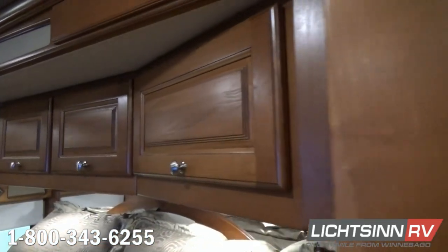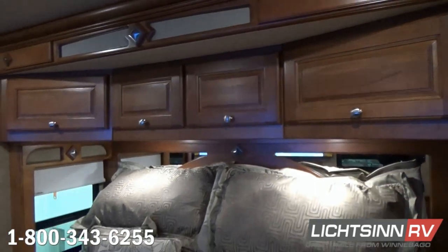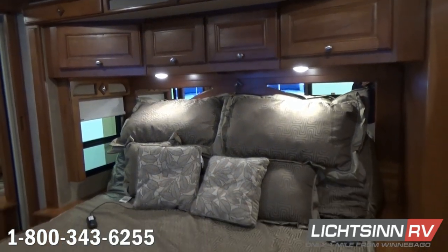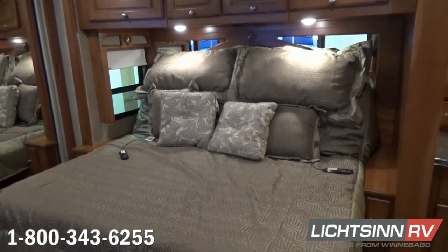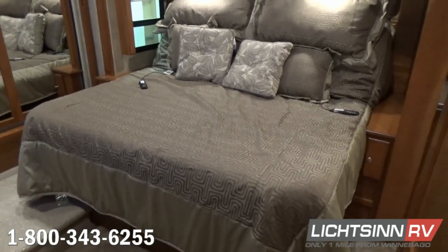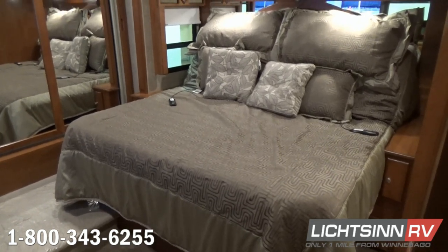Now, as we work our way inside the master bedroom, we do have a pocket door for easy, convenient access, a full bank of overhead honey cherry cabinetry. We include the Firefly system for the 12-volt system up above. This is a pneumatically adjustable true king bed at 72 by 80 inches.